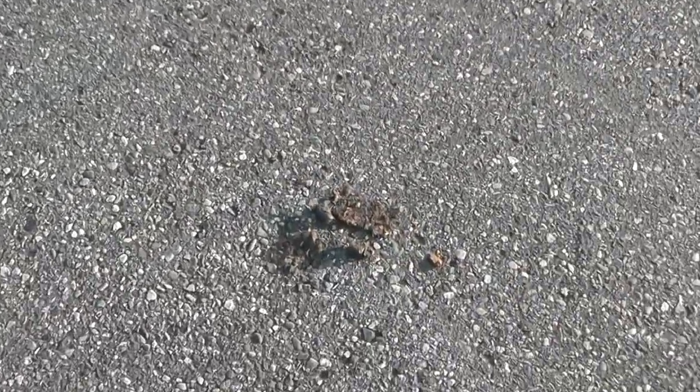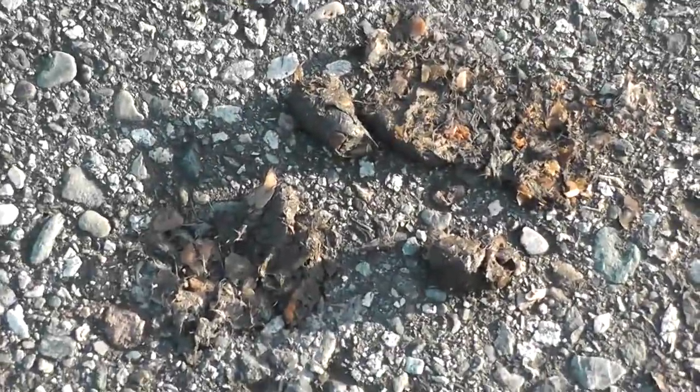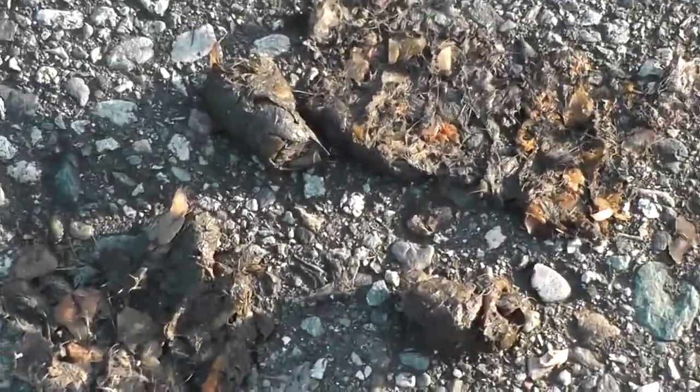I've never been anywhere. But all just dog poo. That does not look like dog poo. Why has it got plants in it? Why does it look like human poo? Oh God. Okay.